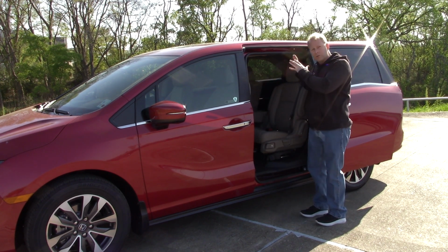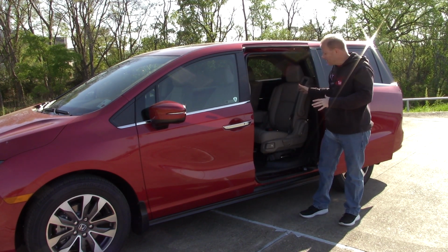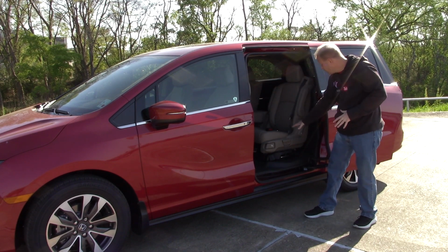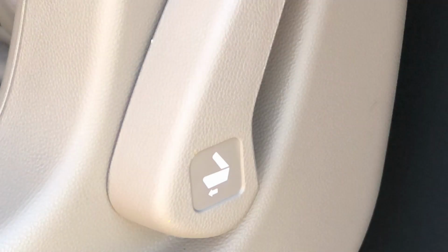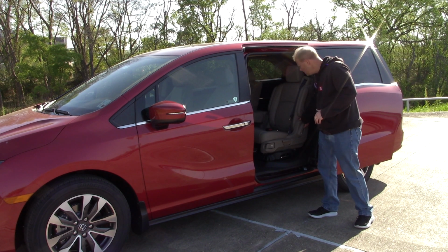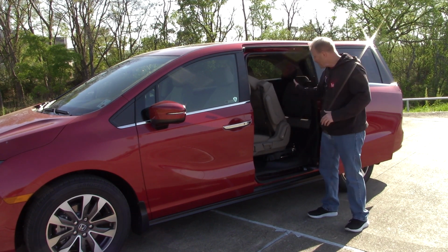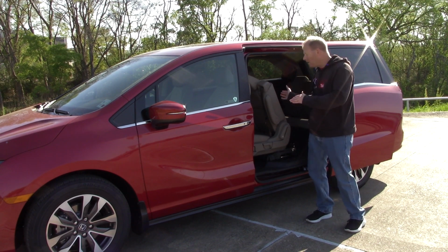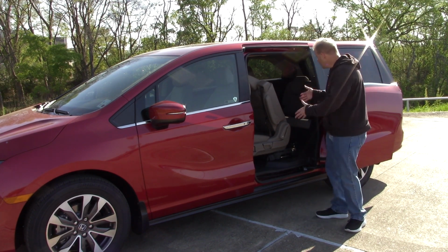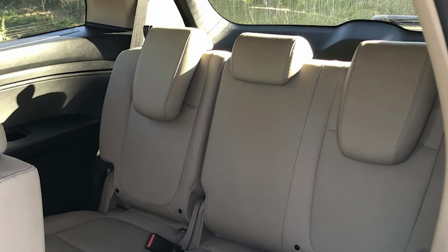You do have, of course, 3 rows here. How do you access that? Well, you've got several different features here that you can use to adjust the seats. This latch on the very back, really pretty easy to figure out just because of the sticker on the side. You just pull up on that and it automatically just about slides the seat forward without you really having to do a whole lot to push it forward. And of course, that means easy access to the rear row of seats.